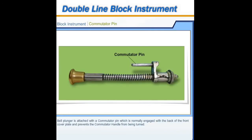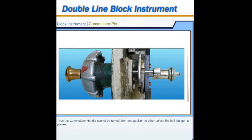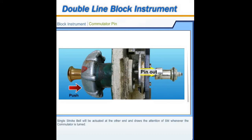Commutator pin. The bell plunger is attached with a commutator pin which is normally engaged with the back of the front cover plate and prevents the commutator handle from being turned. Thus, the commutator handle cannot be turned from one position to another unless the bell plunger is pressed. A single-stroke bell will be actuated at the other end and draws the attention of the SM whenever the commutator is turned.